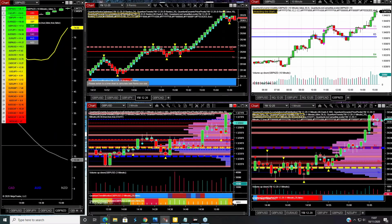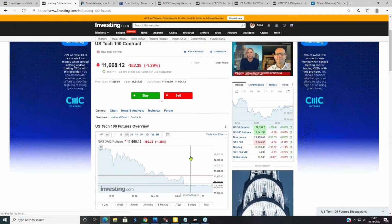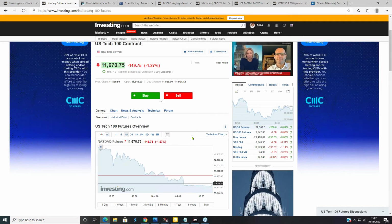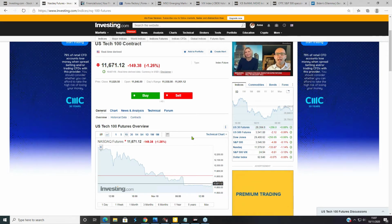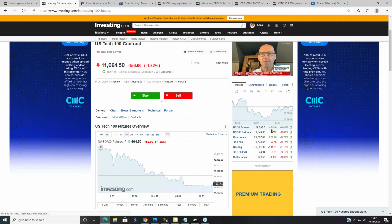Right, before we do, very quickly, what's happening today? Well, after yesterday, it's been a bit up and down. The US 30, that's the YM, has been moving higher. The Nasdaq, not so much. In fact, I've been waiting for the YM to break out from a congestion after the open, and it looks like it has taken off. It's now up 245. Let's have a look what's happening with the Nasdaq, and the Nasdaq is actually down 160.